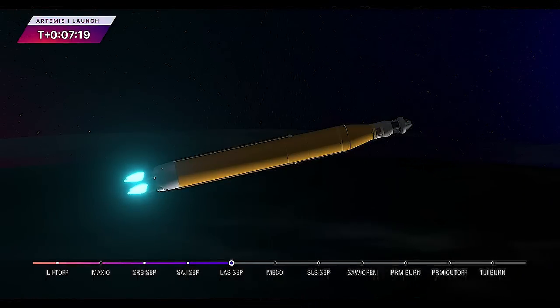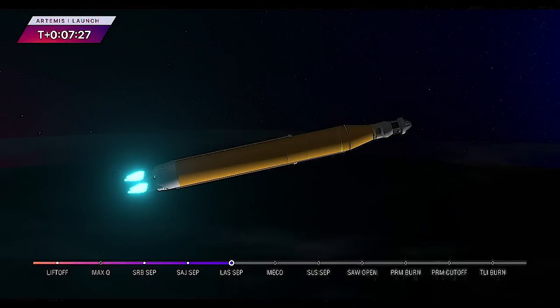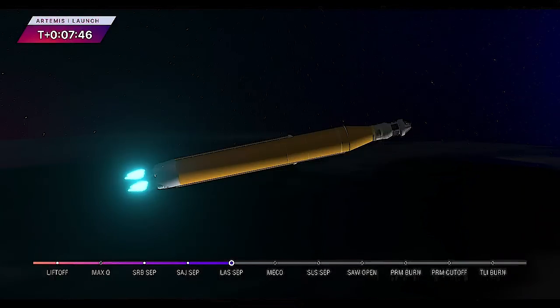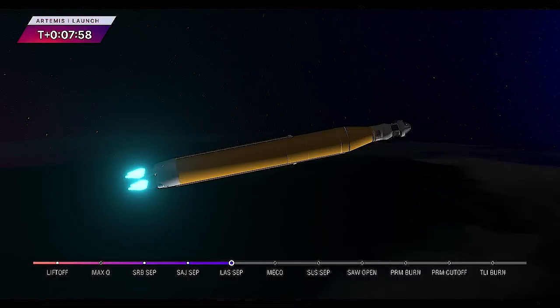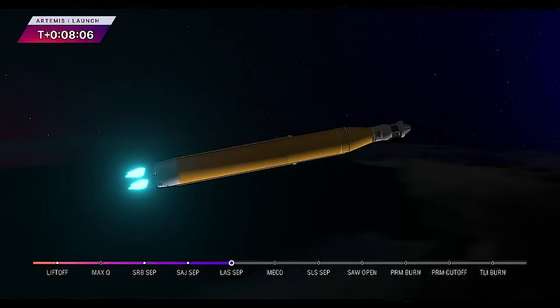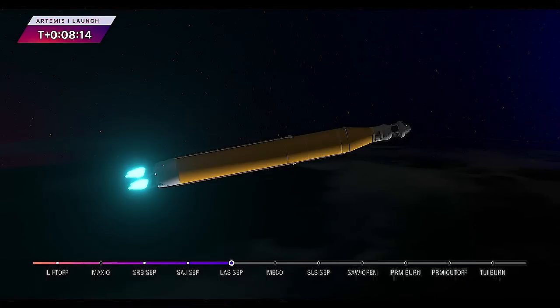As we prepare for main engine cutoff, the four RS-25 engines are beginning to throttle down. Thirty seconds now until core stage main engine cutoff. All four engines continue to throttle down. Now 7 minutes 45 seconds into the flight, traveling over 16,000 miles per hour. Continuing to hear good calls here in Mission Control Houston. We're standing by for core stage main engine cutoff. And we have confirmation of core stage main engine cutoff.